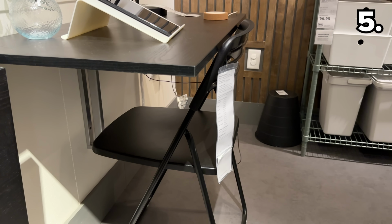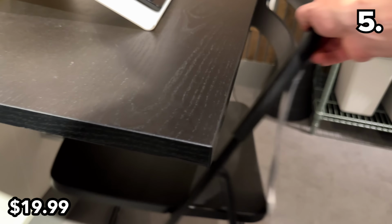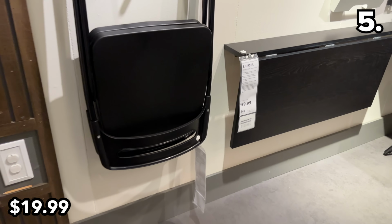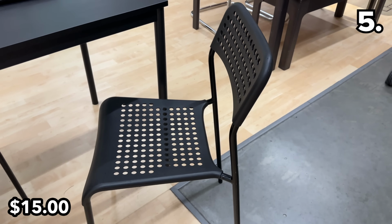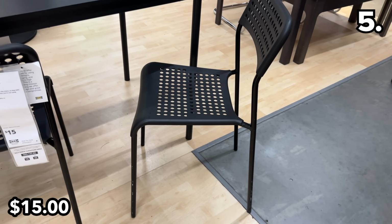In the number 5 spot, this black chair at $20 qualifies as the least expensive foldable seating I have encountered. Perfect for unexpected guests, this can hang on a hook for storage when not in use. If you need a more traditional dining chair at $15, I love the quality of these ones, which are stackable.